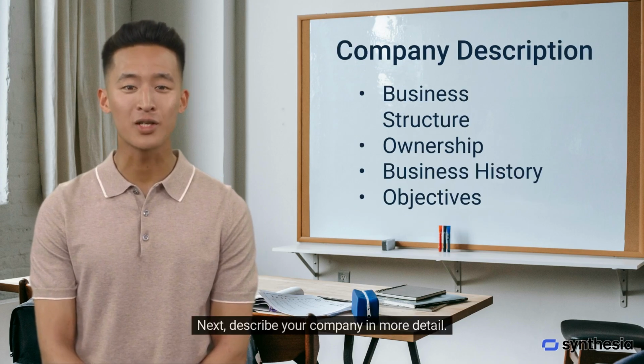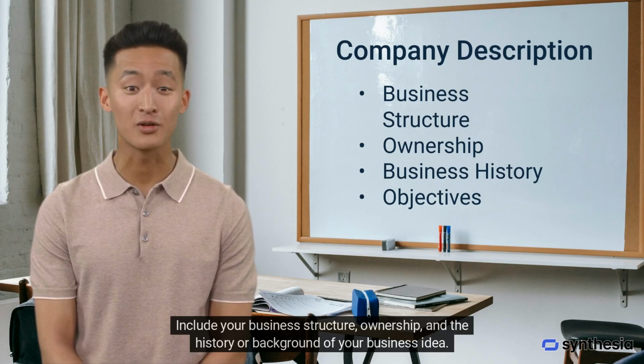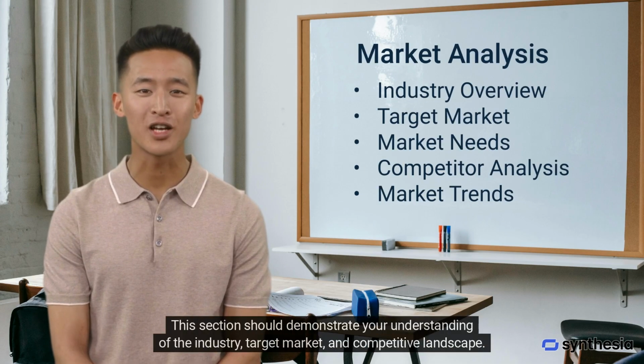Next, describe your company in more detail. Include your business structure, ownership, and the history or background of your business idea. Follow this with a detailed market analysis. This section should demonstrate your understanding of the industry, target market, and competitive landscape.